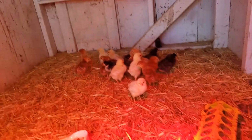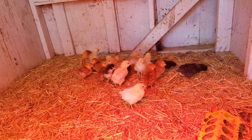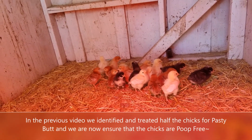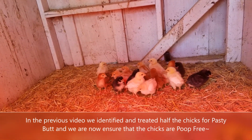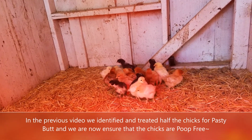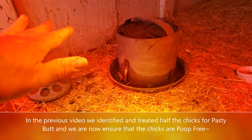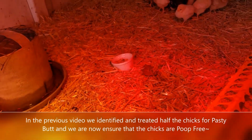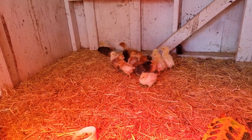The other thing we're doing while we're in here, I'm going to just take you off this stand, is we're going to look at their rear ends and see if anybody has pasty butt. Now, I've been in and out of here all morning, and I've been looking, and I haven't seen anybody with pasty butt yet. So that's a good sign, which means our treatment worked. A little apple cider vinegar in the water and cleaning them up. So far so good. I've also increased the height of the heat lamps because they were avoiding this whole area, and they were sticking over there, so I've increased the height of the heat lamps a little bit, and we'll keep an eye on them.